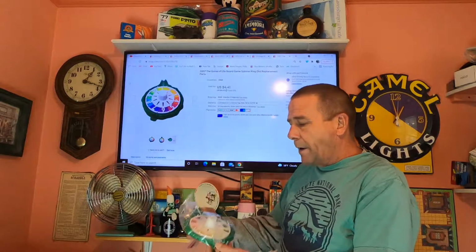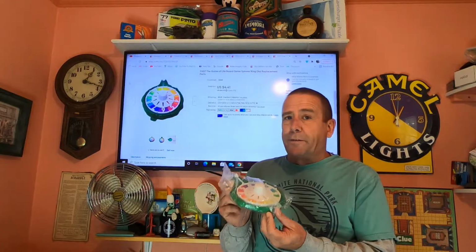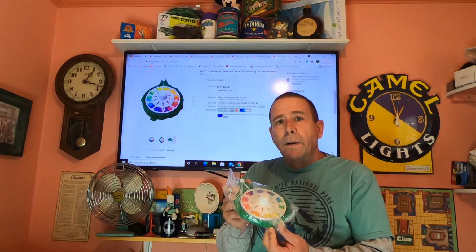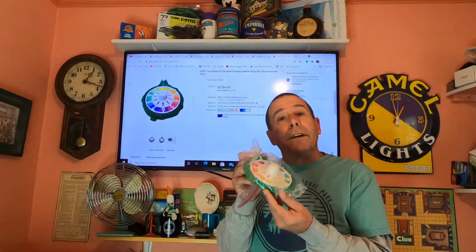This happens to be one of them. It's just a spinner. I believe that game I was probably only into it for 50 cents maybe, because I probably picked it up at my local thrift store. This sold for $4.41 and the buyer is paying $5.25 in shipping.